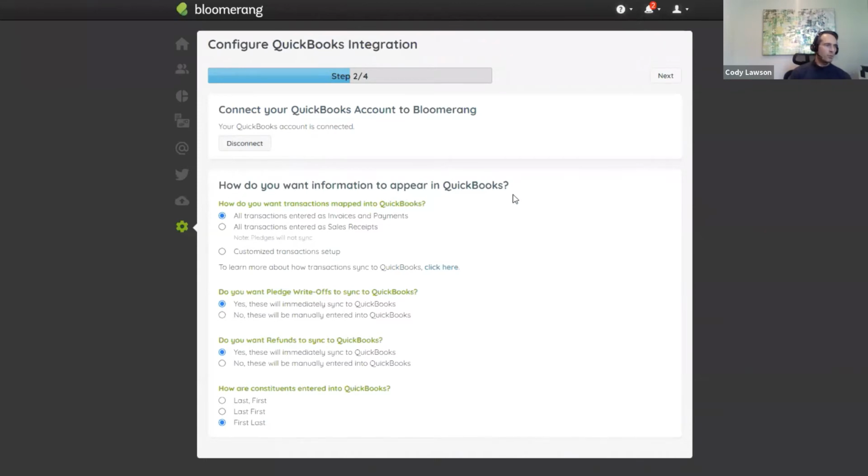And then you'll be presented with this other information. Again, these are all selected because I had previously connected, but you will notice that all of these items are required. The first thing you're going to be asked is how you want your transactions to be mapped into QuickBooks. The first option is to have everything come over as invoices and payments.